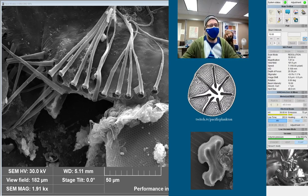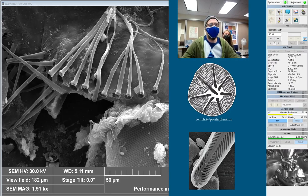I'm just going to label this one creepy organ. It's like the Halloween edition.